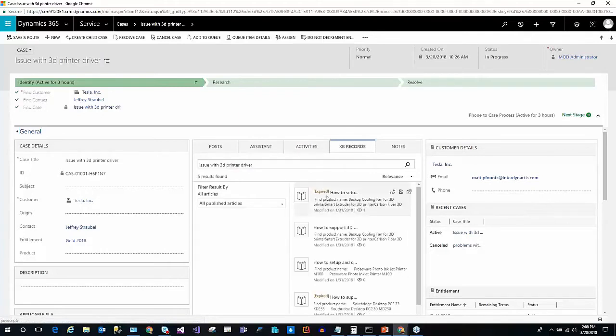Under KB records, these are our knowledge base records. So what it does is it uses the title of the case, and it goes out and automatically pulls back ones that it thinks may be relevant to the issue at hand, and gives you some actionable things that you can do. All right, so I can link this knowledge base article to the current case. I can actually send this article to the contact on the case by clicking this middle button.